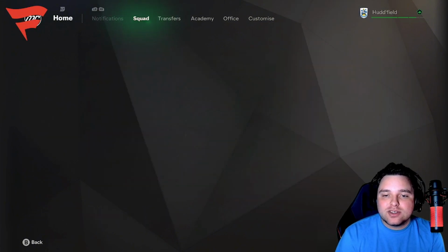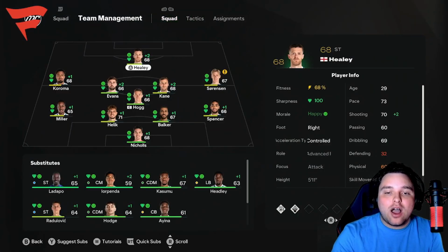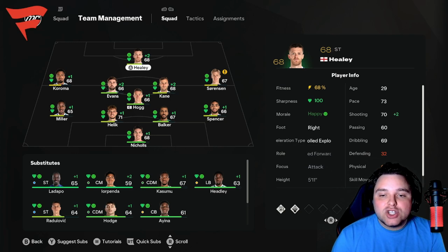But before we close this thing out, I just want to give you guys my thoughts on what I thought of our team here. Starting 11, pretty solid. I think Kane is a little bit better than that 68 overall rating. Hogg isn't terrible, but he is very slow. Halik is by far our best player. Healy is a serviceable striker up front. The 73 pace, 70 shooting is quite good for his age.